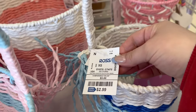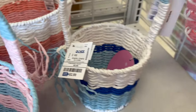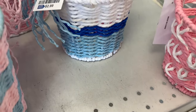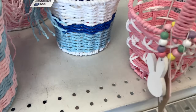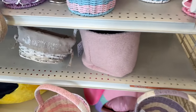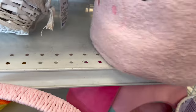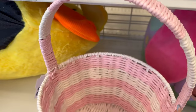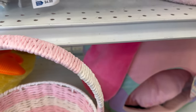And here's some more of their baskets. $2.99 for this little one. Same with this one. This one's actually smaller than the one to the left. And then it's got an adorable little bunny on it with some beads. Now this is really cute right here. It's a little pig. $5.99. And it looks like it's kind of collapsible. You have some more of these ones for $4.99.